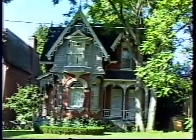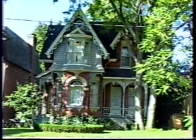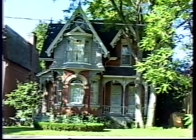Over the last 20 years, there have been even more changes. Houses like this 1866 home have been fixed back to or better than they were built. Look at the great paint job.